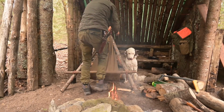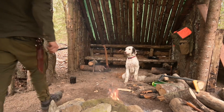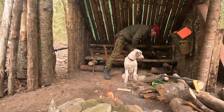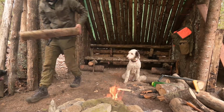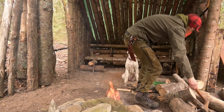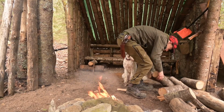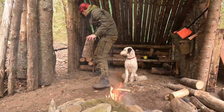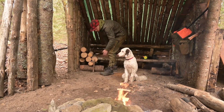I like the open space, so we're gonna get rid of this for now. Sorry, Beauty. No big deal. It just goes over here. Digging in here. Alright, this is garbage. So I do want to keep this wood. Put it over here for now. That's probably gonna have to get moved soon, but no big deal.